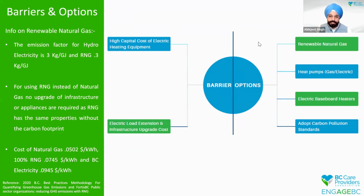Moving towards electrification for retrofitting or new construction is not easy, as it comes with a high capital cost. Depending on the equipment, the running cost of electric equipment can be higher, but it has a lower carbon footprint. On the other hand, sticking to conventional natural gas systems is cost effective, but has a higher carbon footprint. So electrification helps us have a lower carbon footprint but at more capital cost, while gas is cost effective but has a higher carbon footprint.